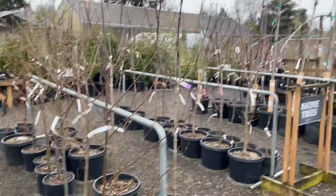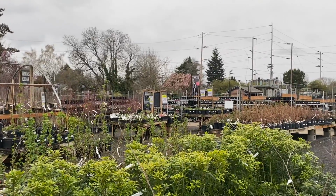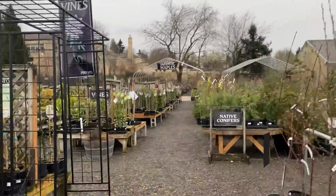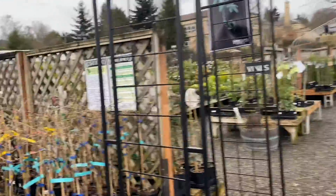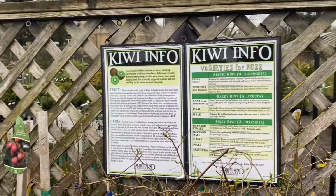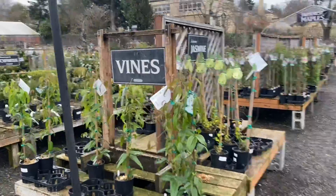Now, I prefer to order my fruit trees bare root or graft them myself and start when they're very young, and I do have to wait a while for fruit. But if you want more mature fruit trees, they do sell them here and they do deliver. Again, they have really helpful and informative signage. The folks at the information desk are also really knowledgeable and can answer all of your questions.